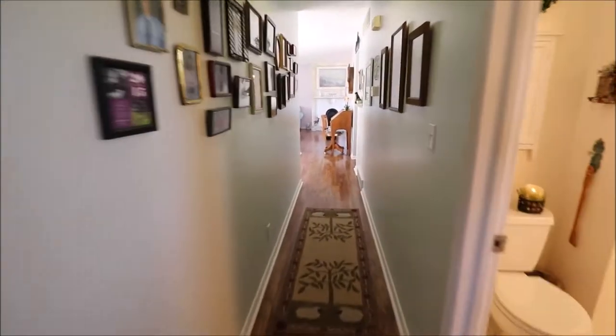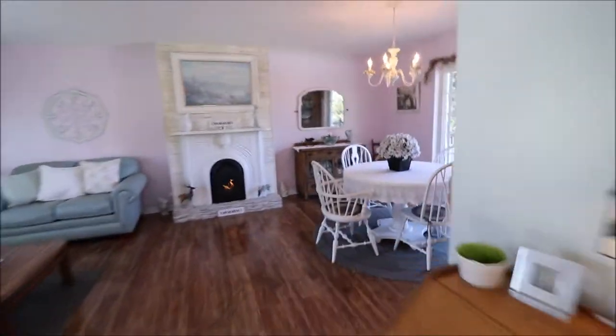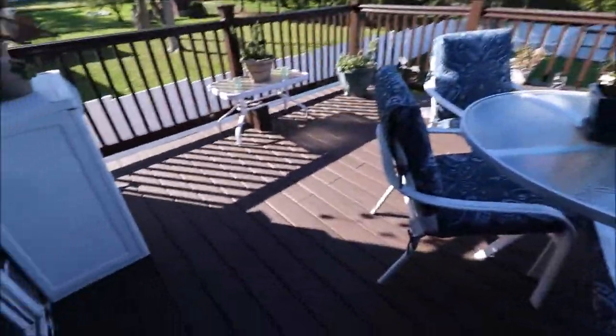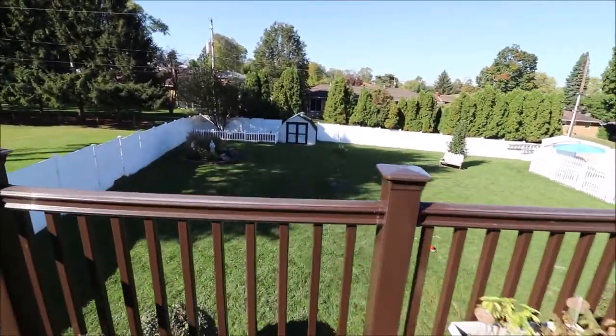Now, let's go check out that second floor deck. I'm going to walk to the other side of the house, try not to give you a vertigo here. We come out here, we have some great views out here, and we'll see the lower level here in a little bit, but this is all newer composite decking here. Newer rail around the second story, so you can see the second story deck.